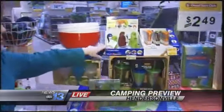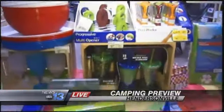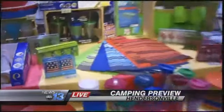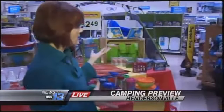These are not just unitaskers. That's a 6-in-1 opener, a dual peeler, so you've got something that's going to help, since you're watching for space when you're camping, so that one tool can do more than one thing. And back behind you may be one of the most popular things that anyone can get, a chance for when we're outside keeping the bugs away.